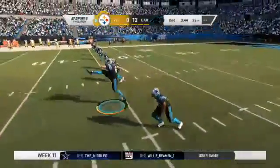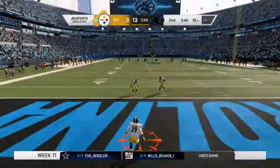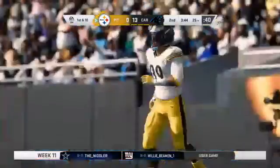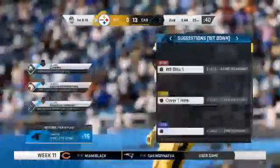No problems in the field goal department so far. He's 2 for 2. Pretty reliable here in this game, isn't he? And to me, that bodes well for them. If they need him late in the game, his confidence should be sky high.